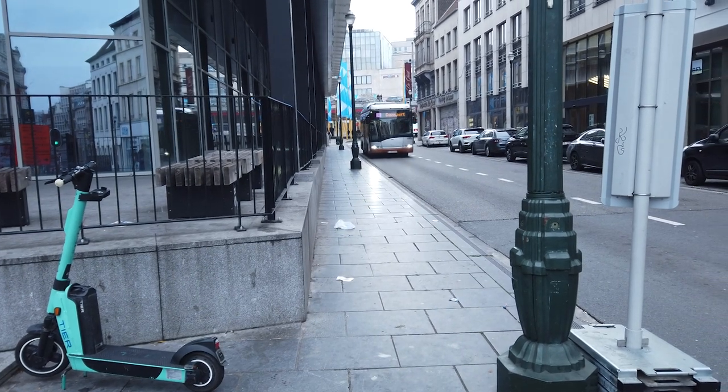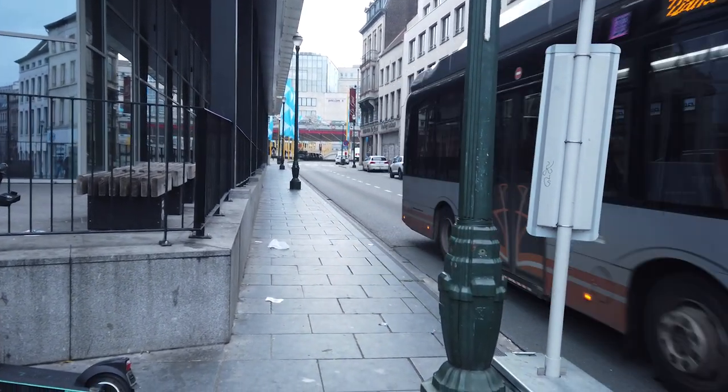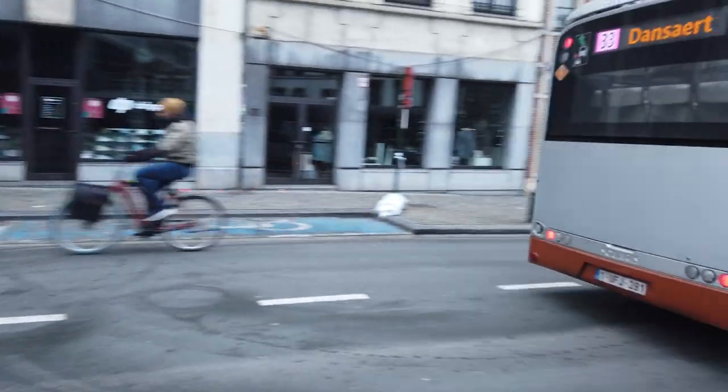Here comes a 33. This is probably not going to be our bus. It's an electric bus, I believe, that one.